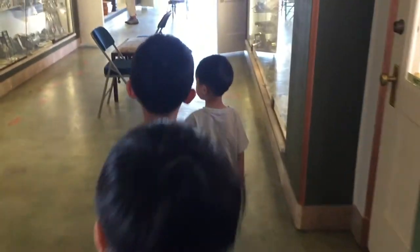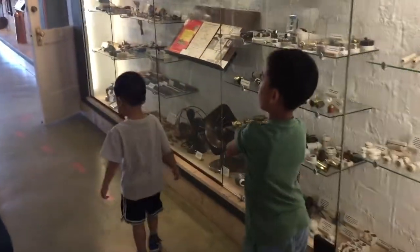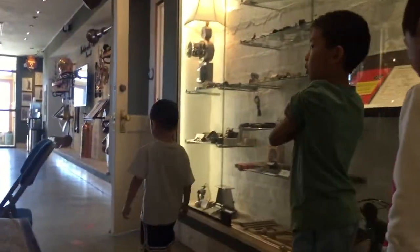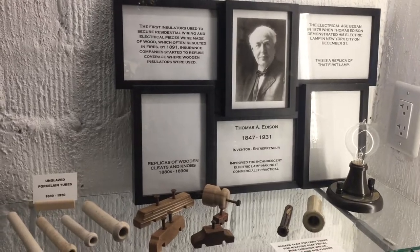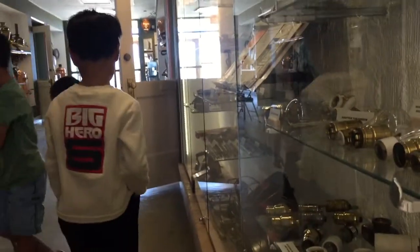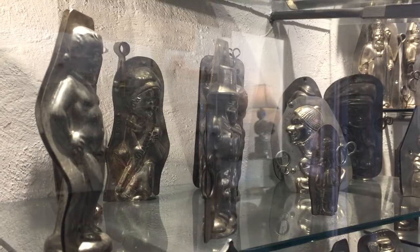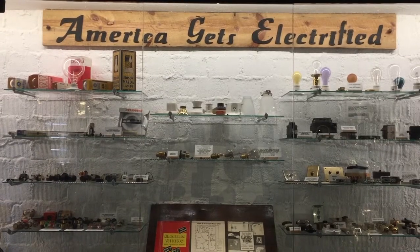So let's keep following those footsteps. Now, sometimes people come to the museum here and they give us things like this case here. These are old electrical items. There's a guy who's an electrician and he collected those pieces for years. They're for light bulbs and other things, switches and different stuff he collected over years. We put them on display to show what people used in history. Let's go into the kitchen.